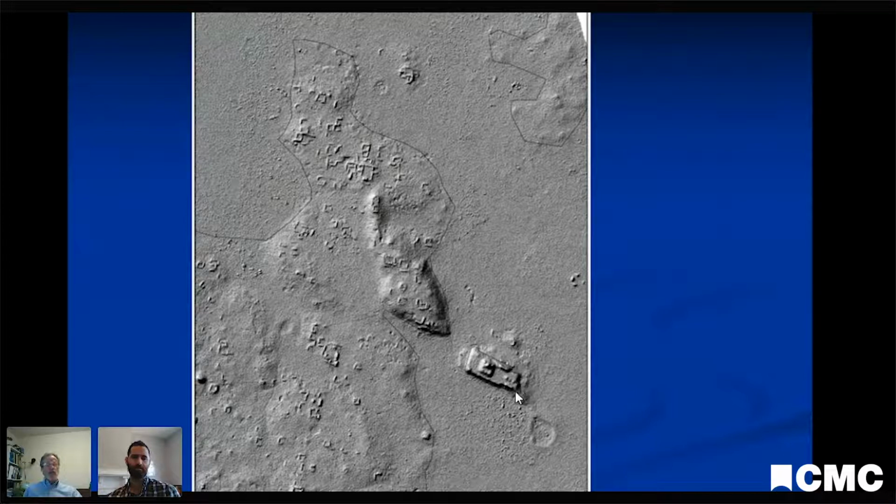Well, there is a ramp there now, and we think maybe that ramp directs water that falls on this plaza and on the pyramid here. It directs it down into the royal reservoir. So this is an example of one of the big reservoirs.